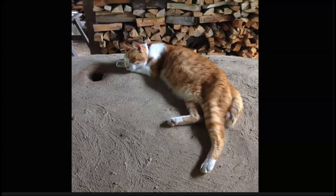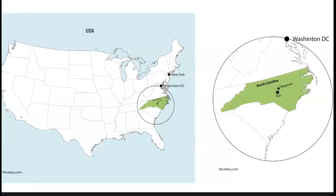And then we sold everything we had in Japan, and we took one cat in suitcases, and came to the US. So that was 2005. Seagrove is in the very center of North Carolina. Actually, Star is the dead center of North Carolina, and Seagrove is 10 miles north from Star. And we moved to Seagrove.